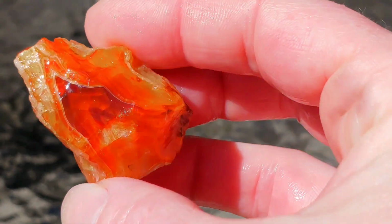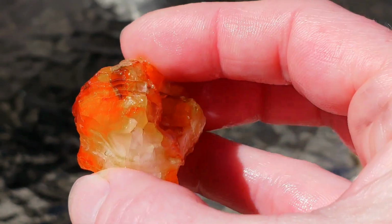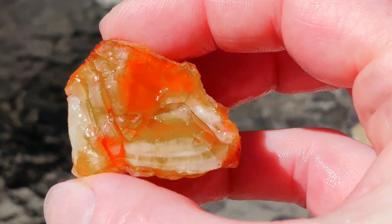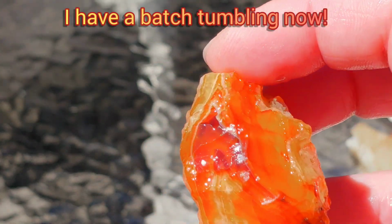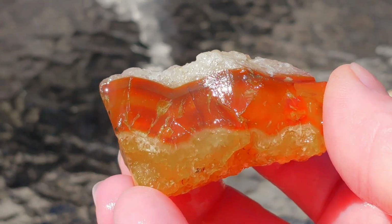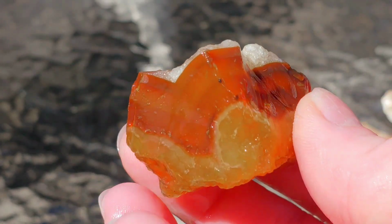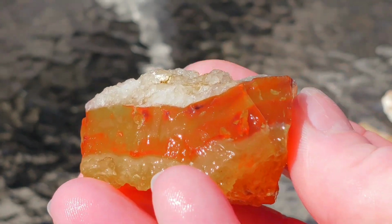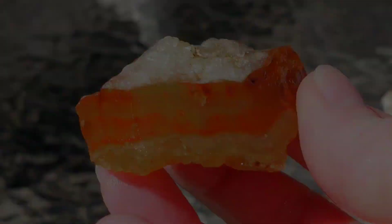Now talk about flames. That is just a beautiful piece right there. This one will probably end up in my tumbler. I'm not sure yet. This one's hard to tell, but it actually has a beautiful root beer color to it. But oh, it's just a beautiful, beautiful piece. Another one with the quartz on top.